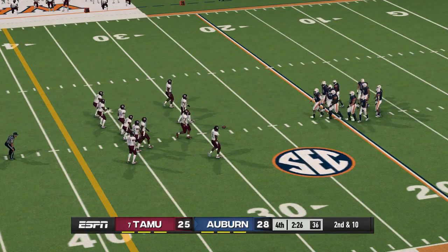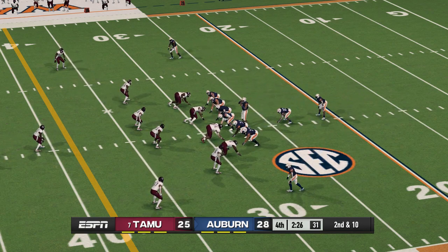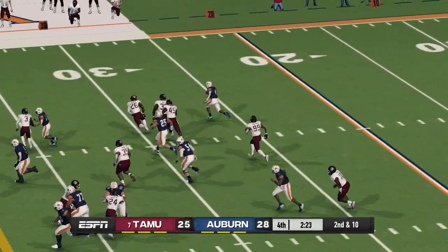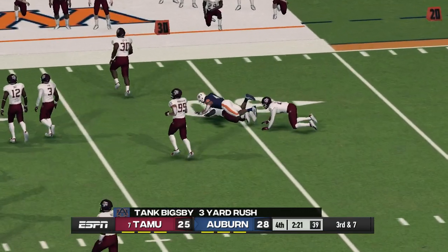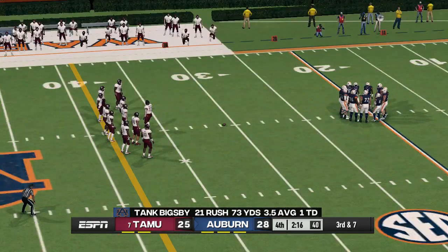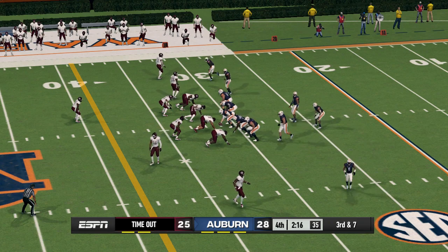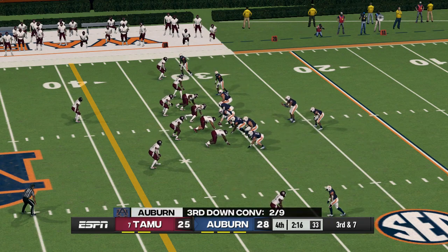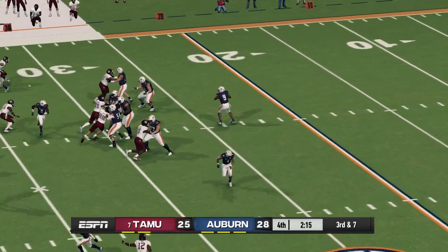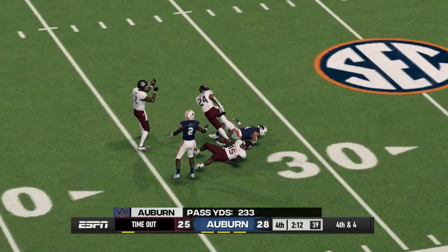Second down, 10 yards to go. Ball on the 28-yard line. Tries to get around the corner. They'll bring him down at about the 31. So the Aggies will use their first time out of the half. Stopped in his tracks with that tackle.